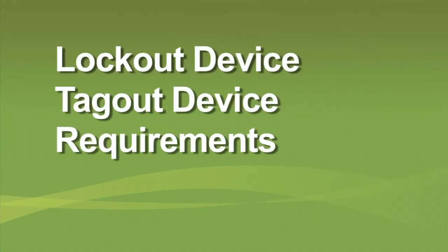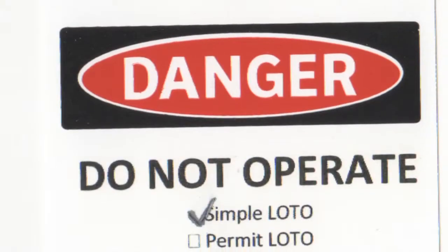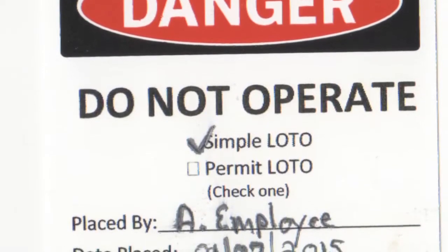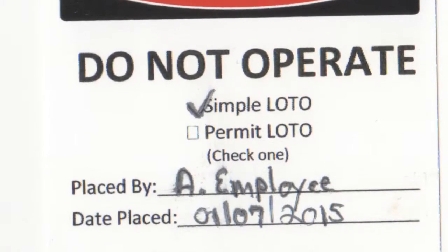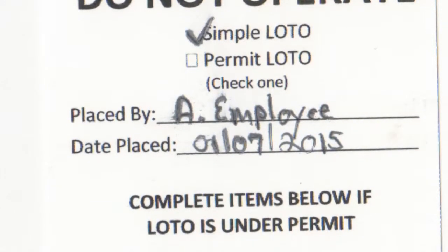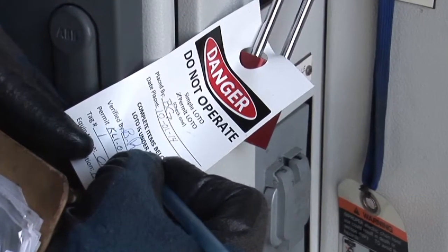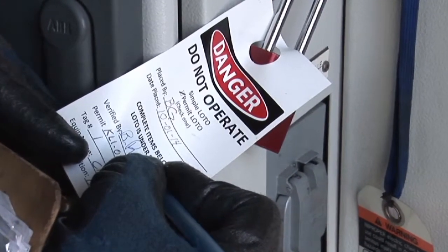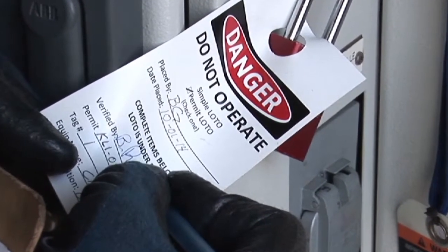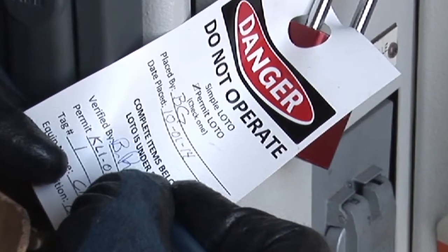Lockout devices and tagout devices need to be singularly identifiable. This means that when you see these devices which are associated with a simple LOTO, you should be able to determine that it is a simple LOTO, and you should be able to determine who applied those devices and when. This also means that if these devices are associated with a permit LOTO, you should be able to determine which permit LOTO the devices are associated with, who applied the devices, who second checked the devices, and the LOTO'd position of the energy isolating device.